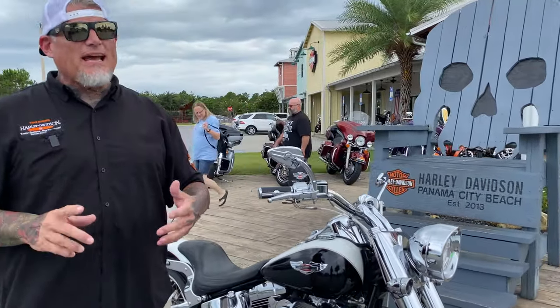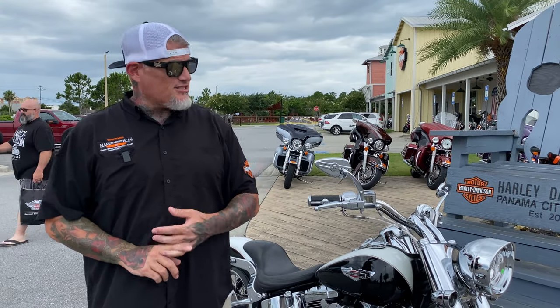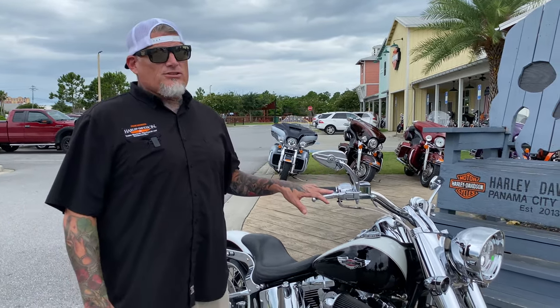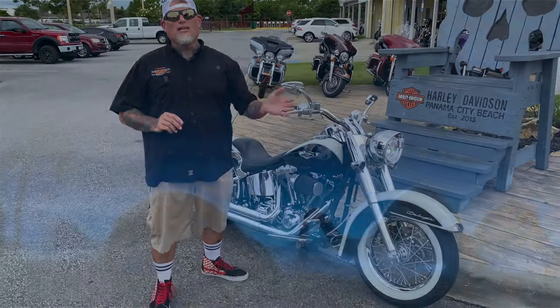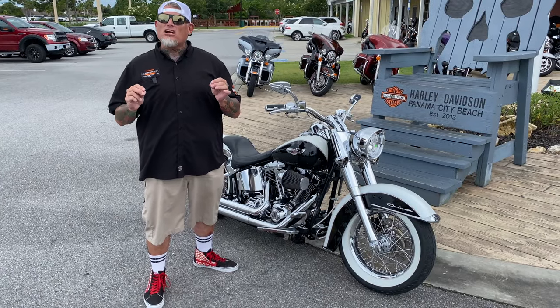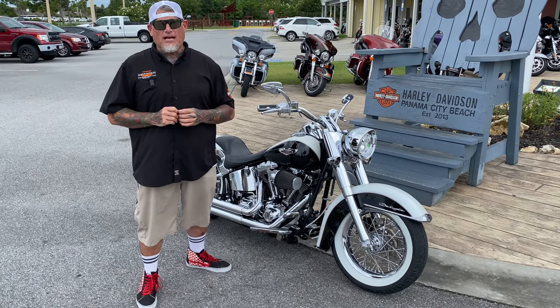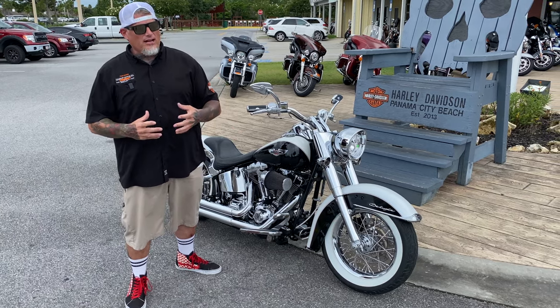Now the Deluxe was made from 2005 up to 2020, and sadly that was the last year on the Deluxe. But this is the OG, this is the original. This came with an 88 cubic inch motor, and kids, back in the day, shortly after dinosaurs died, Harley-Davidson did offer a fuel-injected and a carbureted model occasionally on the same motorcycle. This one has fuel injection on it, so no choke, none of that other good stuff.